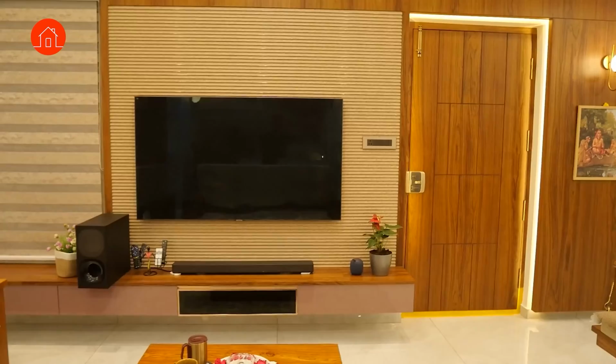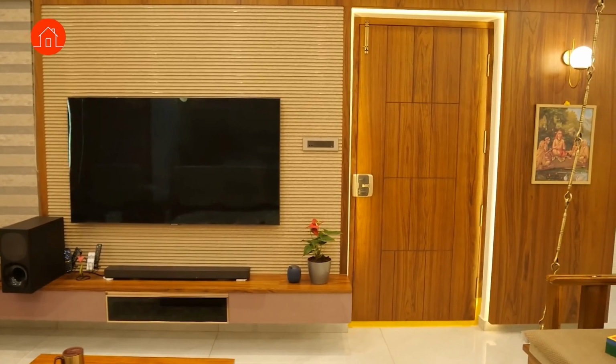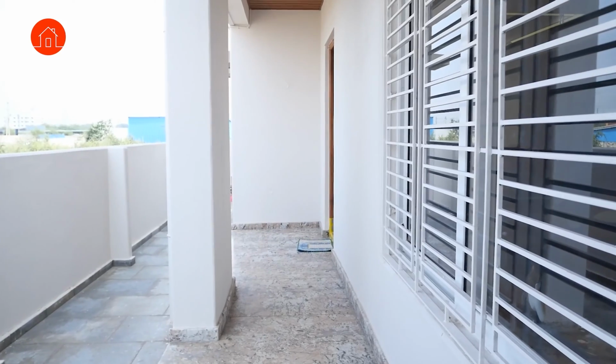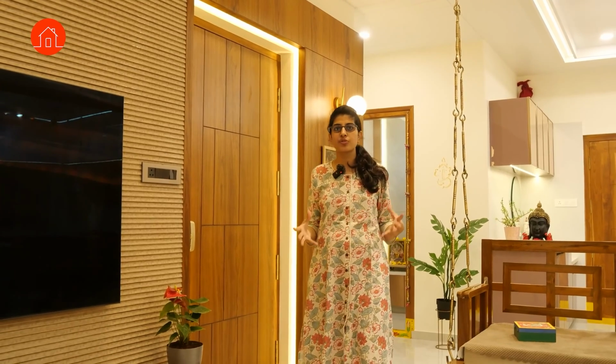So guys, actually the main entrance was supposed to be this door. This is the north entrance of the house. But because we felt it was slightly smaller through the construction, the passage to this door was not that big. So we decided to have one west door, and it also enhances the elevation really well.